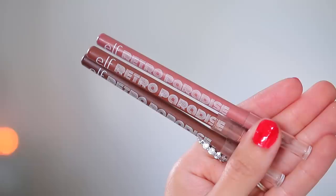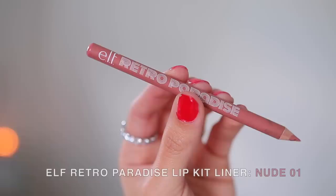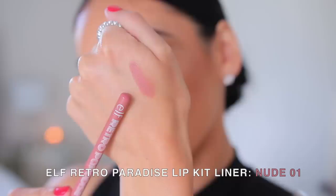I'm wearing them today. They don't have names directly on them. The names are on the back. I love the shade Nude 02 and Nude 03. And Nude 01 is pretty too. It's like a soft pink. I'm not crazy about pink, but this is actually a really wearable light nude pink, which I think is beautiful. If you're doing something maybe like date night or you want just something pink, this is a good lip pencil.